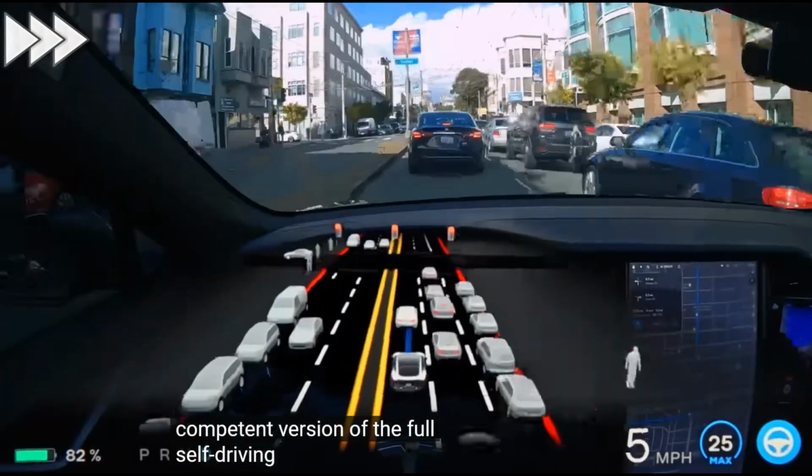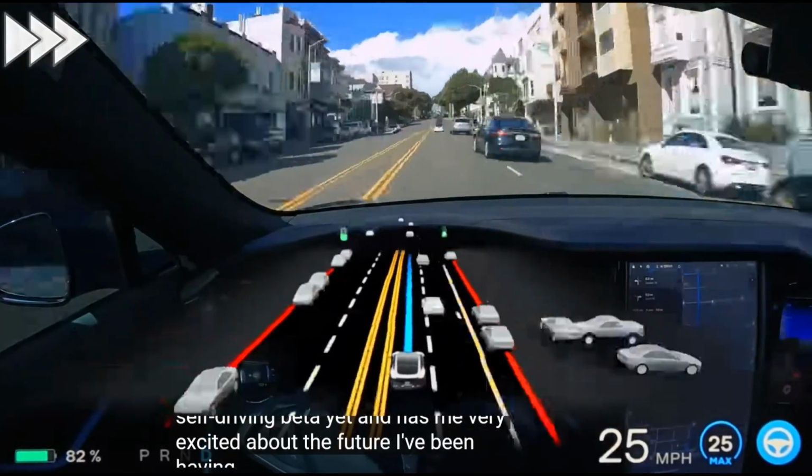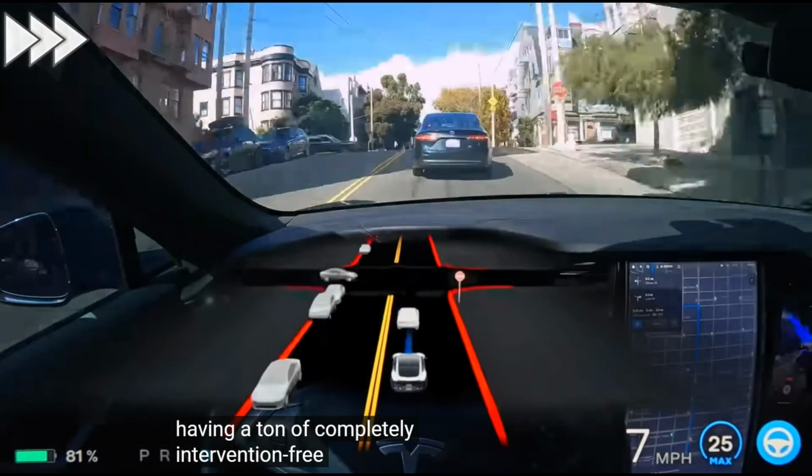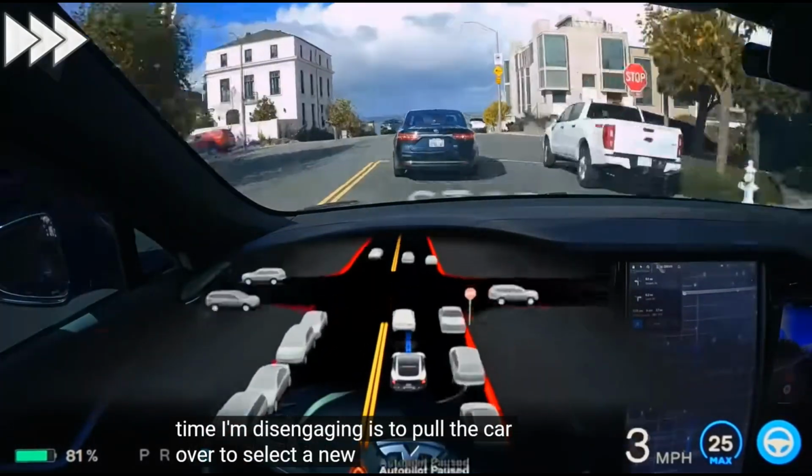In summary, this is without a doubt and by far the most comfortable and competent version of the full self-driving beta yet, and has me very excited about the future. I've been having a ton of completely intervention-free drives where the only time I'm disengaging is to pull the car over to select a new navigation route.